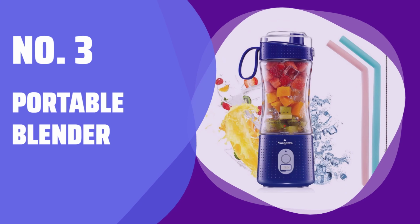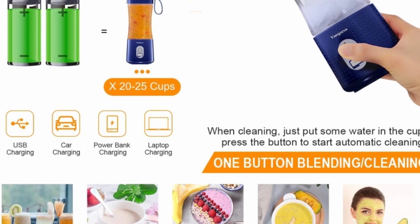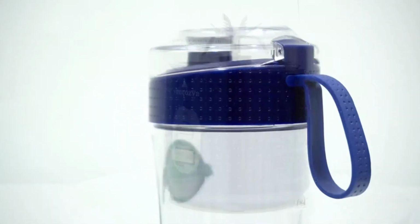Number 3. Portable Blender. The lid has a directly drinking function. You can drink like a normal water bottle directly through the mouth on the bottle cap, or just pop in the silicone straw and enjoy.